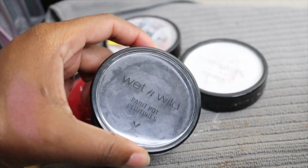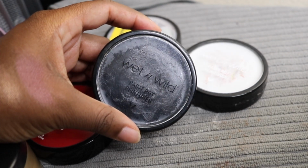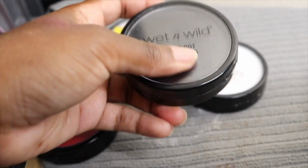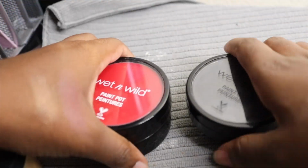And these are very good products if you're learning to cut your crease. They're very nice and thin. They're very buildable, and they help make your colors pop. I love using the black one, especially when I'm going for a smoky eye look. The black one really helps me, and it's very nice and thin. You barely feel it on your eyes, so it won't really dry your eyes out. And these are just beautiful. I'm going to go ahead and keep all of these.